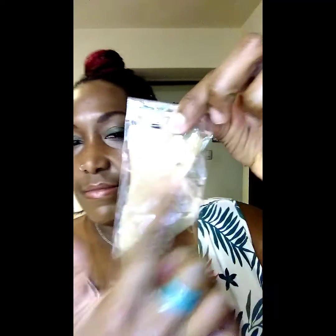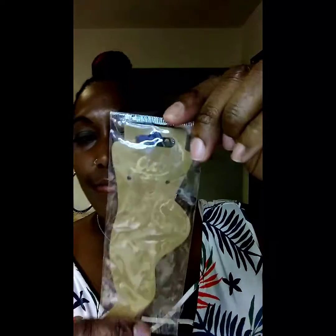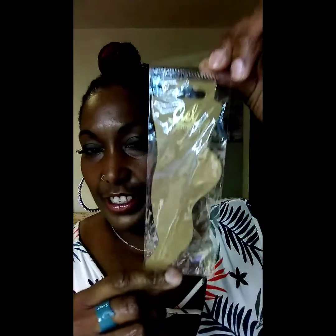And this is my shirt. Y'all probably seen this top before. I had bought it last summer. And these olive green tights that I got from Dollar General. I mean, Family Dollar. And I also have on an ankle bracelet that I got from Rosa Beauty Fashion.